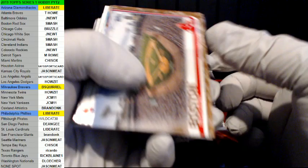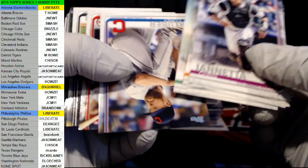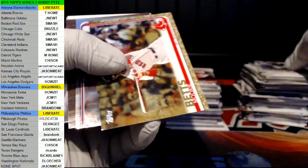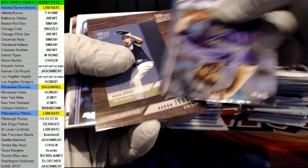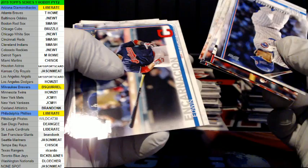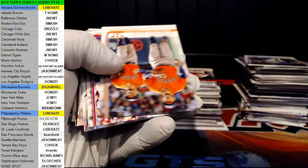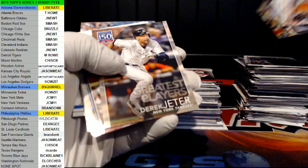Red Sox. 16 of 25 for the Boston Red Sox. Smash. I like that PC card. Everything Red Sox. Mookie Betts, Red Sox, 1039 of 2019. We have an Antonio Senzatella for the Rockies, Aaron Judge for the Yankees. Edwin Encarnacion for the Indians, 150. Jose Abreu for the White Sox. Derek Jeter, Yankees.